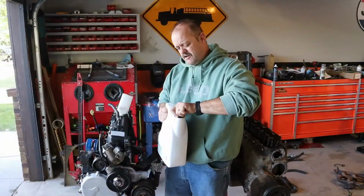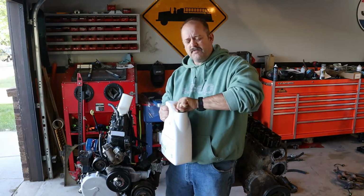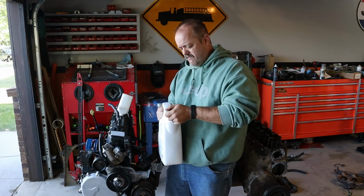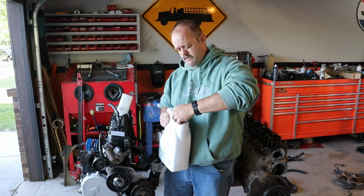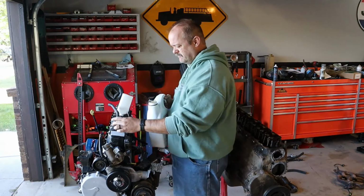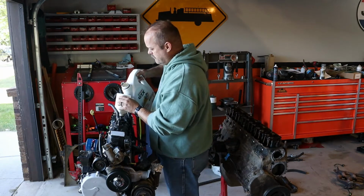Day 2 of the install. The valve cover is just sitting on there right now, so I can put fluid in it so I can prime it. And I've run out of parts.